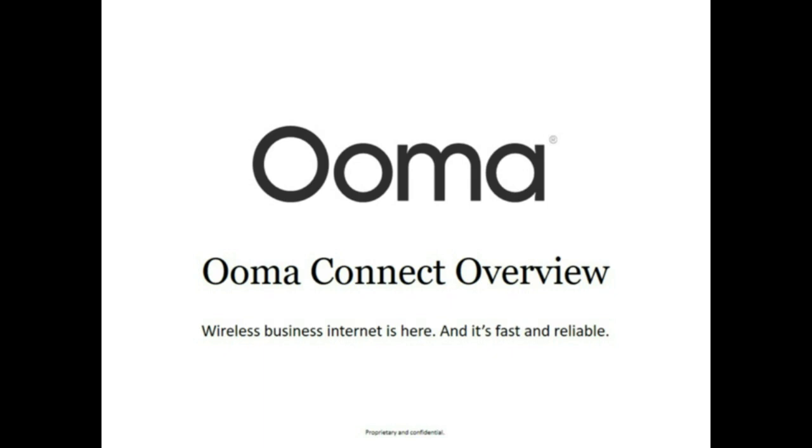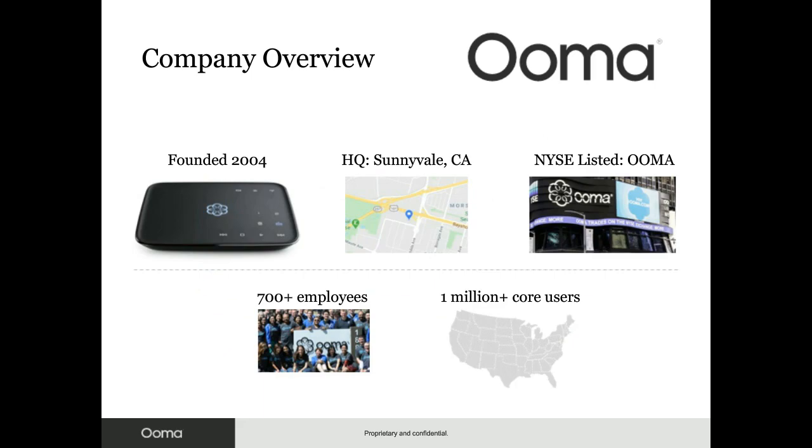Before we jump into Ooma Connect, here's some quick background on Ooma for those who may not be familiar with us. Ooma's been around since 2004. We're headquartered in Silicon Valley in Sunnyvale. We serve more than 1 million core users today and growing. We're a leader in cloud-based communications services. We went public in 2015, and we're at about 700 employees today.